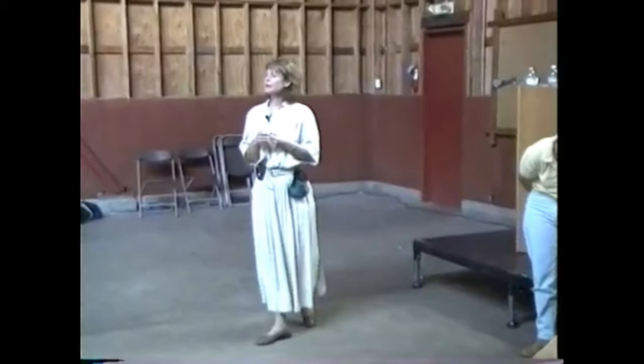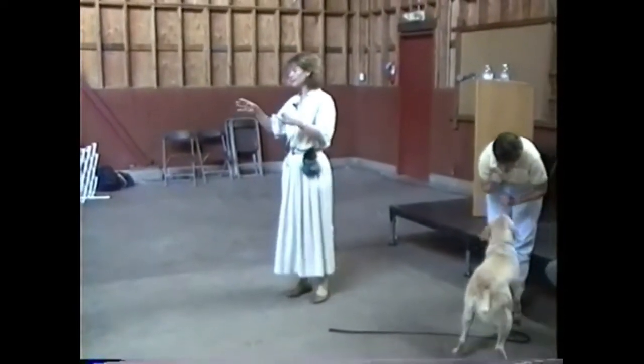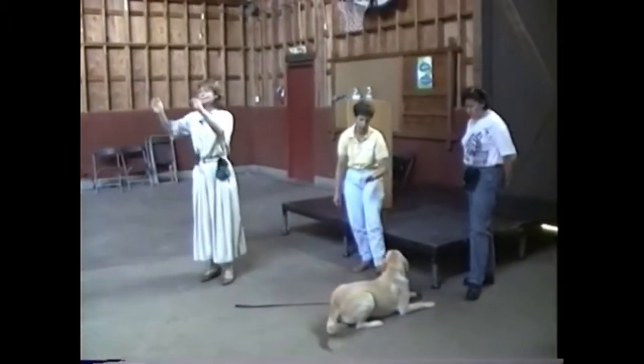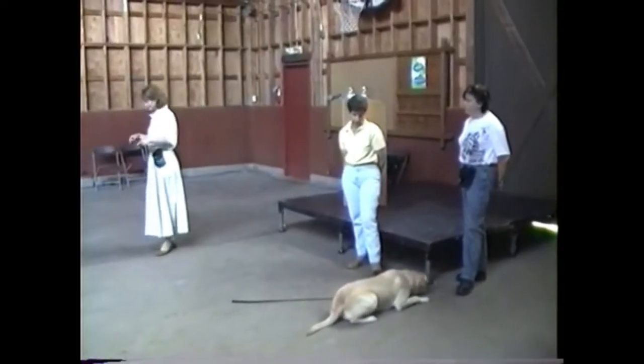There are a couple of reasons I don't. One, I don't say stay, because what I want stay to mean to the dog is stay there in space. I don't care what posture they're in, so I don't do AKC sit stays. I think they're silly. Why don't you let the dog lie down and be comfortable for 5 minutes? So I don't do postures. I do locations in space stays.